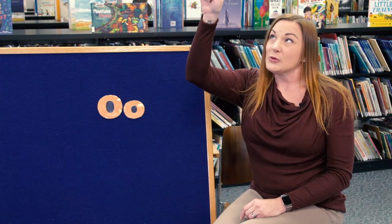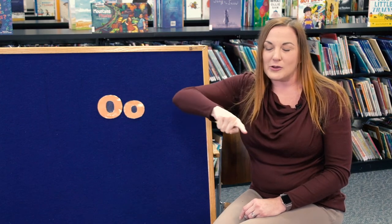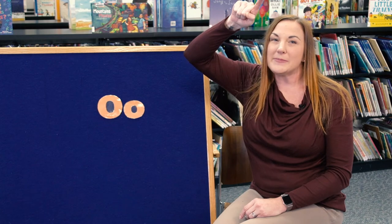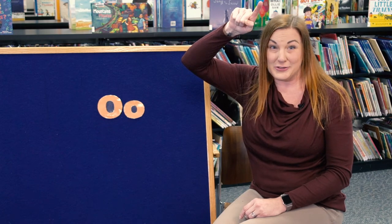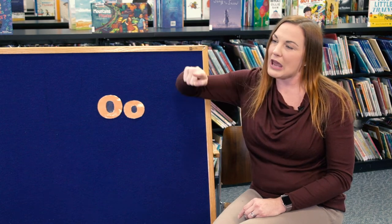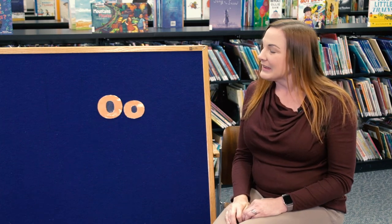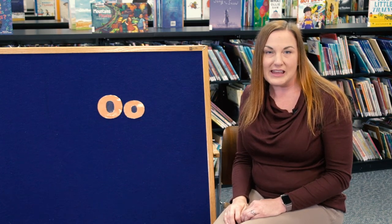All right, now everybody put your finger up in the air, because we're gonna practice drawing an O together. So we'll start at the top and we'll loop down and around and come back up to right where we started. Can you try that with me? Down and around and right back to where we started. Good job!